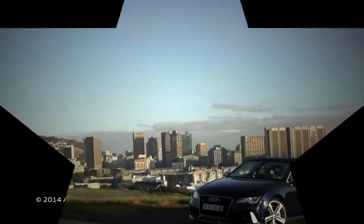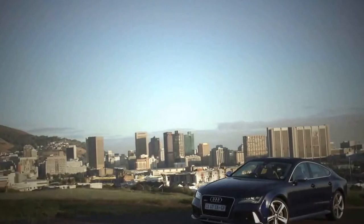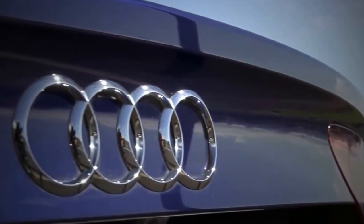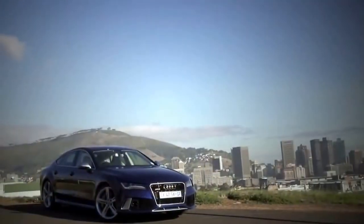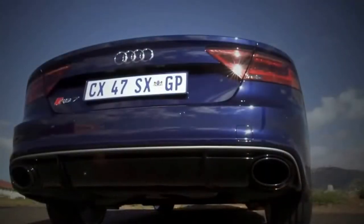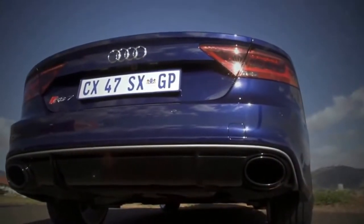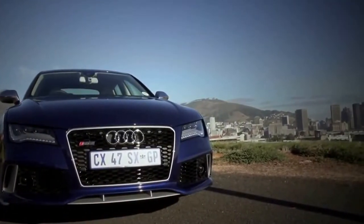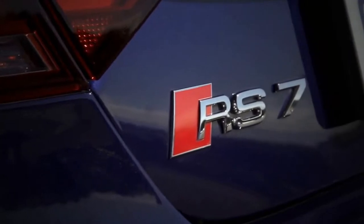Welcome to Cape Town and welcome to the very loud, very fast, moderately expensive Audi RS7. Using an engine shared with cars like the Bentley Continental, a good dose of aluminium to keep the weight down and quattro drive, this could be the fastest accelerating four-door car ever. On paper, this car does 0 to 100 in 3.9 seconds. Now that's very fast, that is supercar fast.